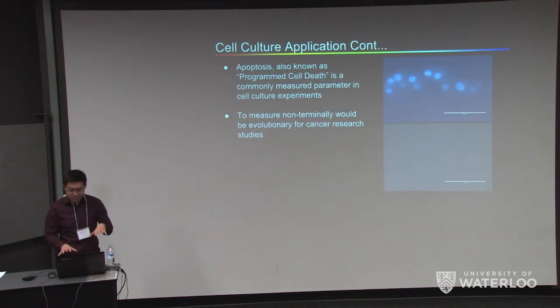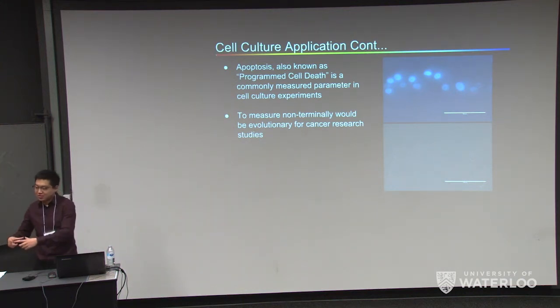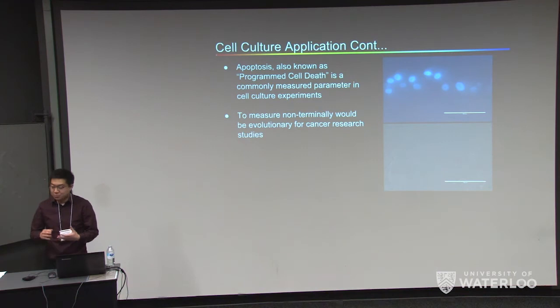Just to go into a little more about apoptosis. Apoptosis is essentially cell death. What they have to do now to measure apoptosis is stain the cells. And staining the cells is a terminal process, so that essentially ends the cycle for that sample. So for any drug study that requires measurements at 2 hours, 4 hours, 6 hours, you're going to have to make separate samples for those because after you stain it, they're done, right?